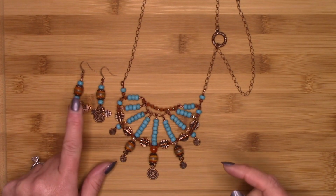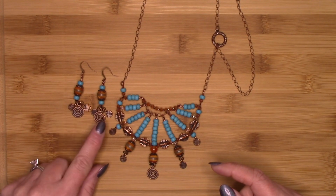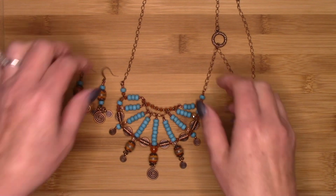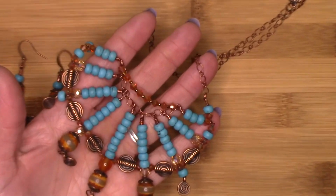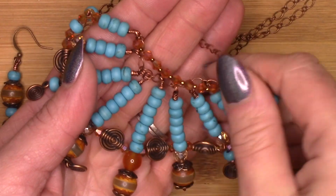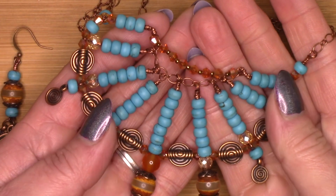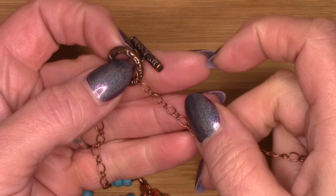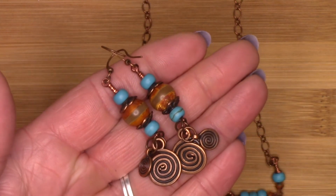And a matching set of earrings with the DZ style beads, the rondelles, the faux turquoise rondelles, and the spiral drops. I just love these spiral drops. I think they're so pretty. And this turned out gorgeous. Like it looks really nice. I used what I had left with the Figaro chain and their toggle clasp. These earrings just turned out stunning. I love brown and blue, just looks so good.